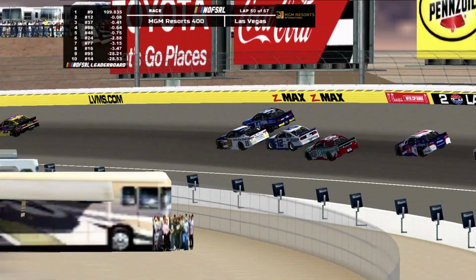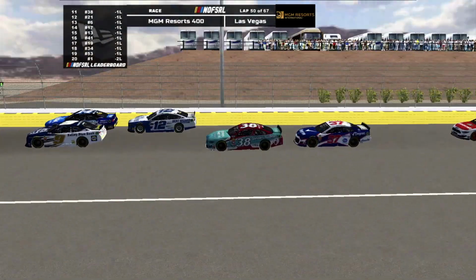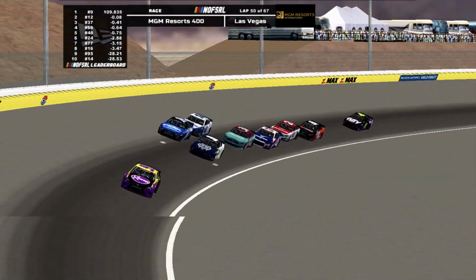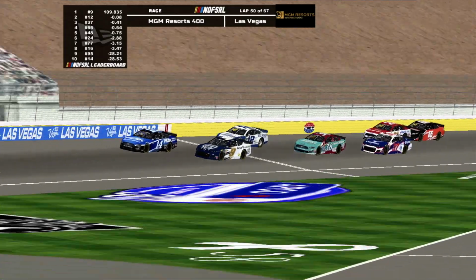Oh, man, the 12 thought about going 3 wide. Good job by Johnson staying in line there. And now look at the 38 trying to get around the 12 of Johnson. And Watson's trying to get 10th spot here. And here comes Friesen looking for a second. Again, the high side's got the grip off of 4.